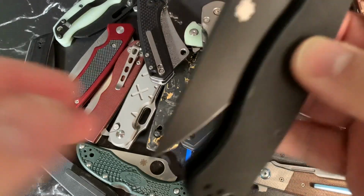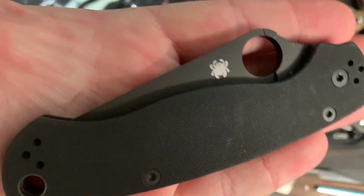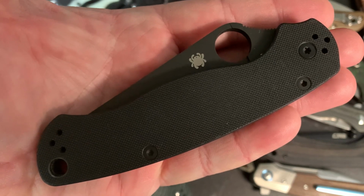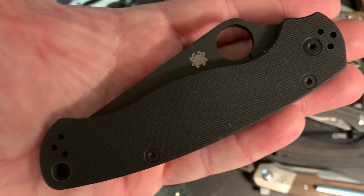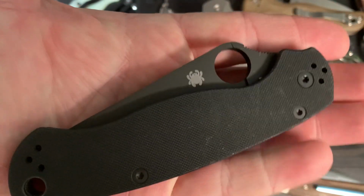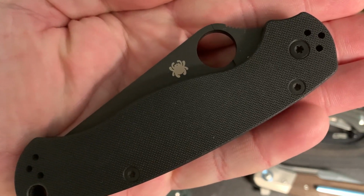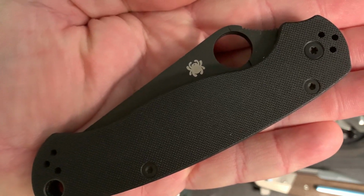I see that Knife Center is coming out just in a couple of days with an all-black Paramilitary 2 in Cruwear. If you haven't seen that announcement yet, heads up, that's coming soon. I think it's coming out the 27th of December, 2022. I doubt they'll be in short supply. You should be able to get one if you want one, if it's near December of 2022 still when you're watching this video. I'm sure eventually there's a limit, and they'll sell out.